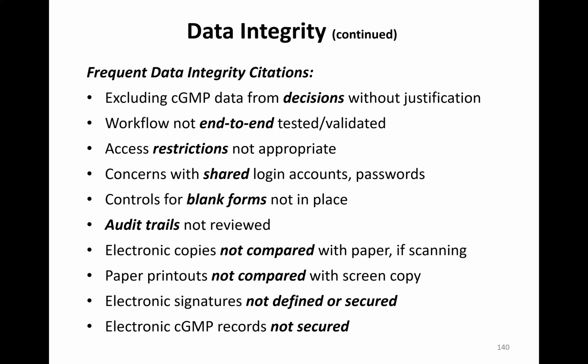And electronic copies have to be compared to paper if you're going to scan them in, if you're going to print them, sign them, and scan them in. Paper printouts, you have to compare those with the screen copy. And electronic signatures have to be defined. What is it that means your electronic signature? And it has to be secured. Your records have to be secured.